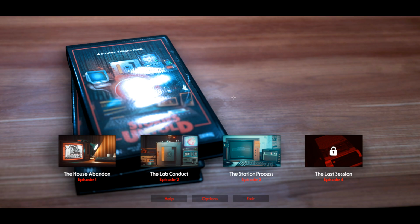But then that symbols or glyph puzzle took me some time to figure out as well, and I'm not a huge fan of the flickering lights. Now I know why they give that epilepsy warning when you start the game. But anyway, I enjoyed it, but it was not as scary as the first episode, so I hope that the third episode, The Station Process, will be scarier. But hey, we'll find out next time.